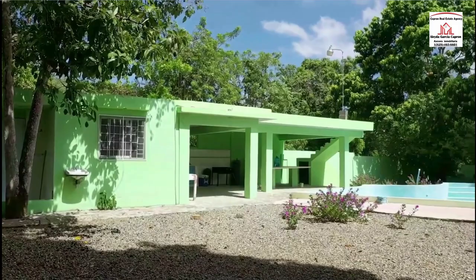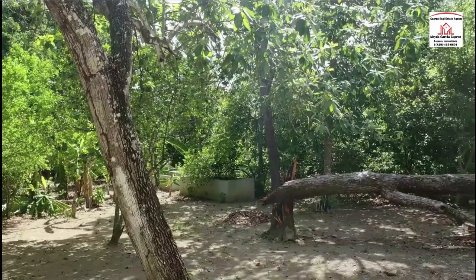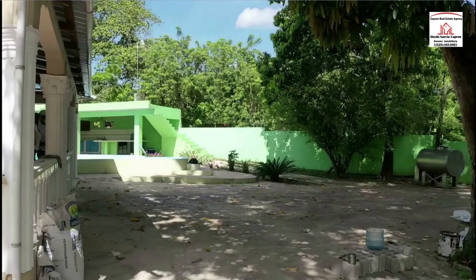And the second lot is across from this one here. But this is a lot that has the two homes on it. This is the back area with all the fruit trees. I mean, it has big mangoes, avocados. It has, my God, it has a lot of lemon, tangerines. It just has everything in it.